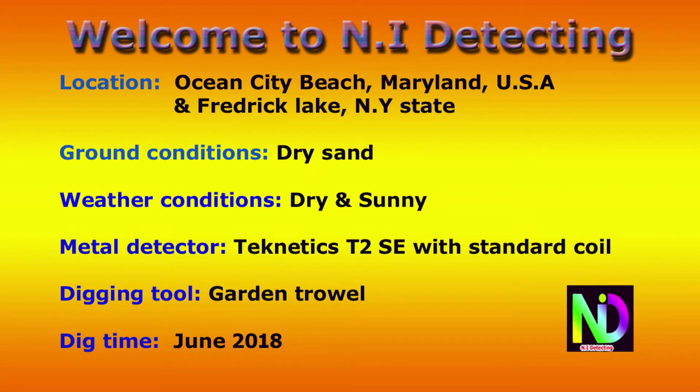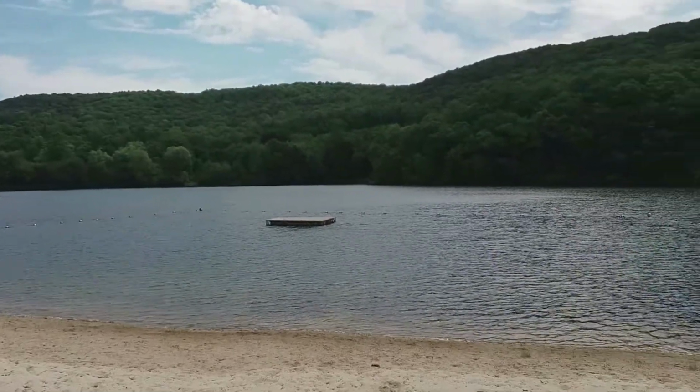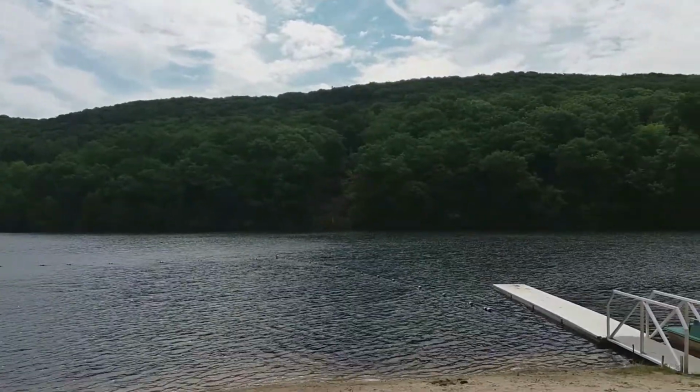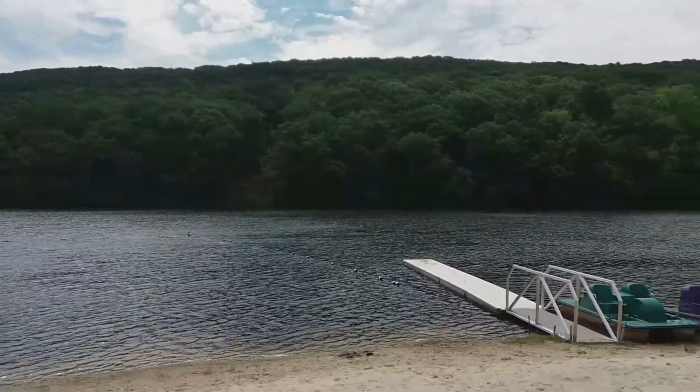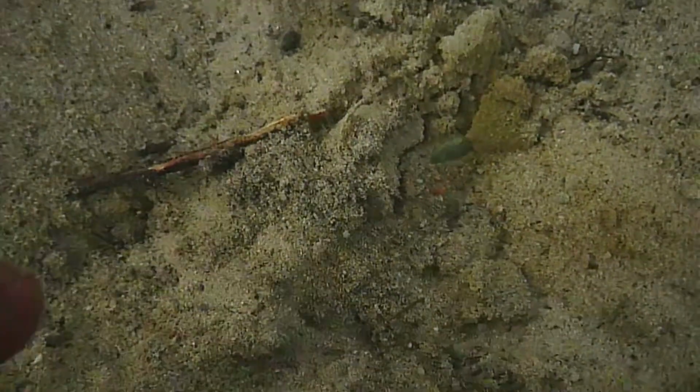This time I'm in Ocean City Beach in Maryland and Frederick Lake, New York State. I went up to the lake first, close to the daughter's house, and did a wee bit of detecting there. Took the grandchildren up with us. This is the actual beach. It's a very small beach, possibly man-made. A nice wee area.